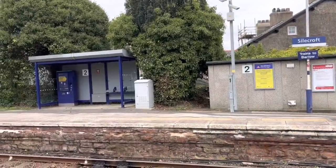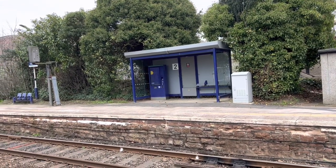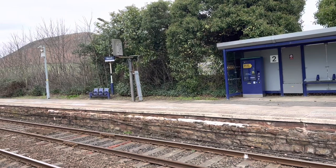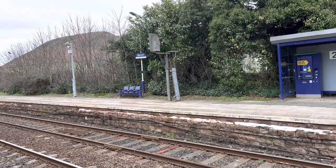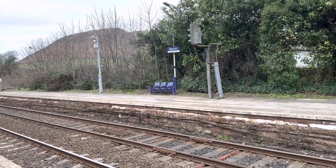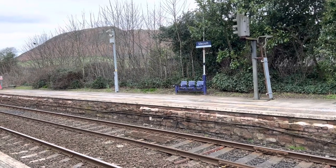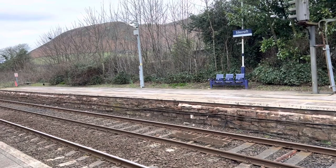Like the vast majority of stations on this line, it is unstaffed. But this ticket vending machine was installed back in 2019, which allows passengers to buy tickets before boarding the train. There are waiting shelters on both platforms and timetable posters, although this station doesn't have the digital information screens. Access to both platforms is via ramps from the main road through the village.